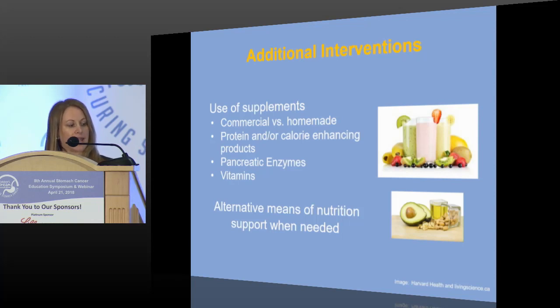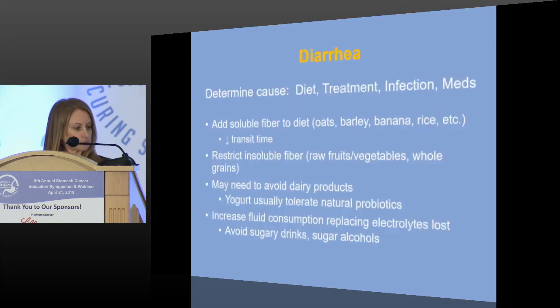There are protein and calorie enhancing products out there. There are some different MCT oils that help with fat absorption. Pancreatic enzymes, sometimes patients need that if they're not able to absorb fat correctly. And then vitamin supplementation. And then sometimes we have to use alternative means of nutrition support. So sometimes they have to have a feeding tube.